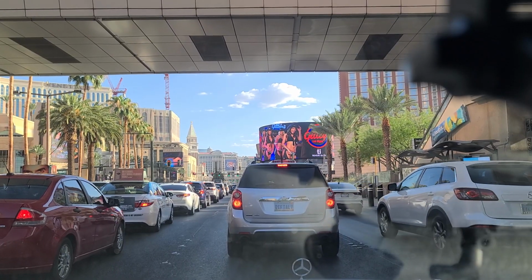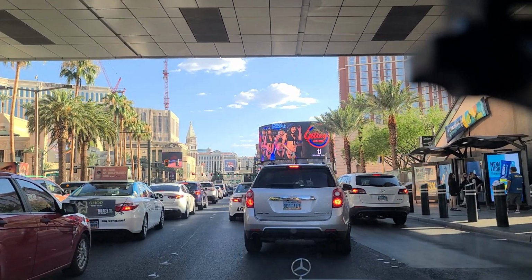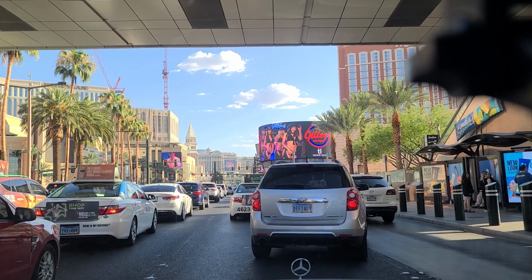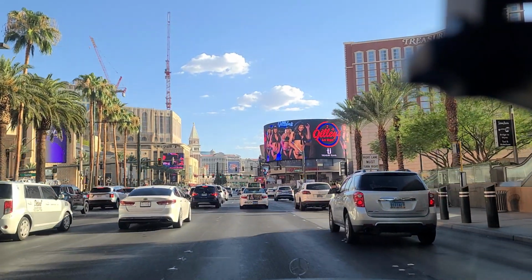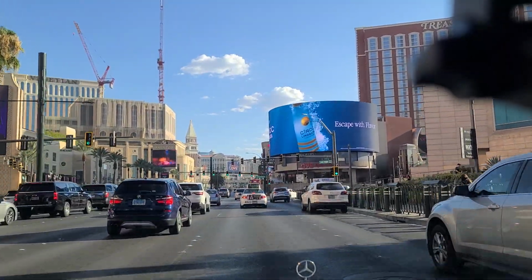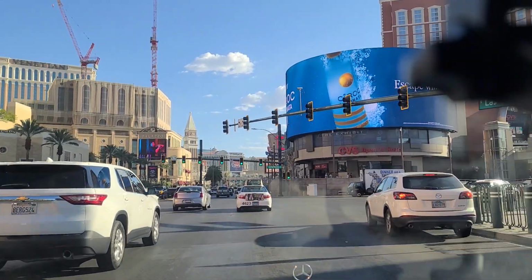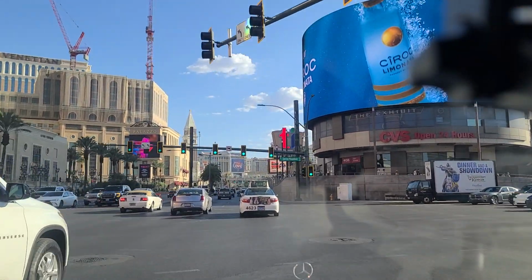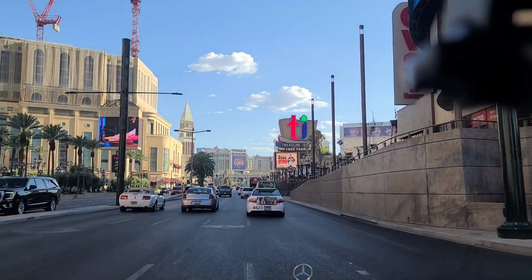We've got the green light here at Spring Mountain Road just ahead of us. That is a major east-west artery here in town. And actually, if you go to the right and go west on Spring Mountain from here, past that huge LED screen on top of the CVS, it becomes Chinatown, where you have some pretty good dining options in there. Not a whole lot in the way of shopping, not like in San Francisco, but you have some very good dining out there. So feel free to check that out.